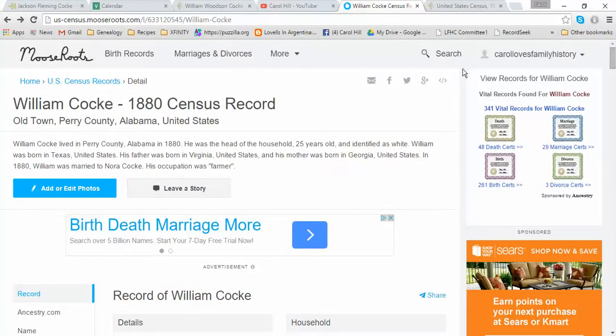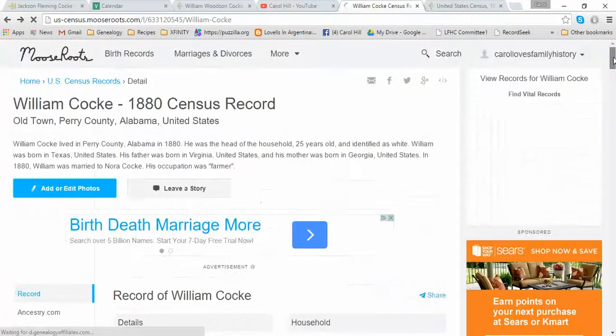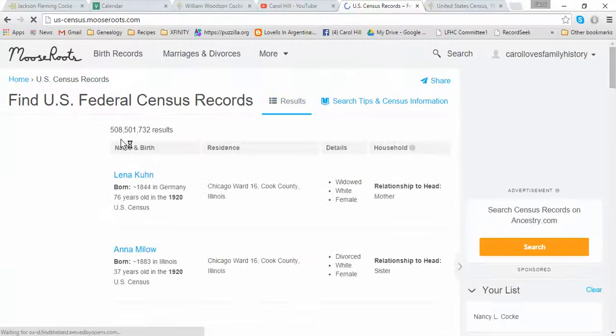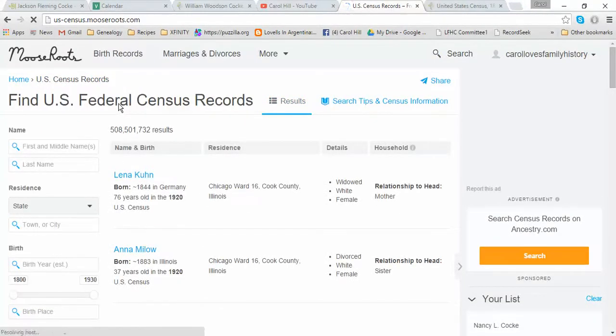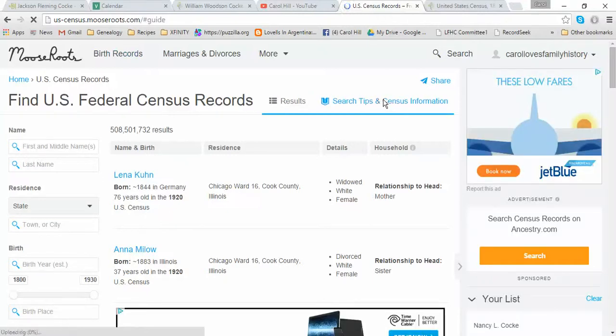Here we are, so what we did is we mainly just did the search. Also up here, you could email this to someone or share on Facebook or Twitter, so I'm sure they would love for you to do that. Another thing I just wanted to show you, let's go back to U.S. Census records. And what's nice is anytime you pick a topic, if you go to birth records or anything, this shows you search tips and census information.